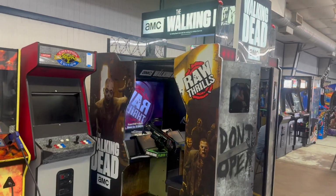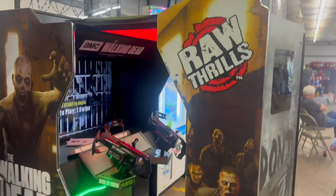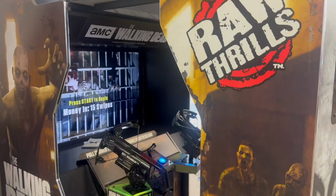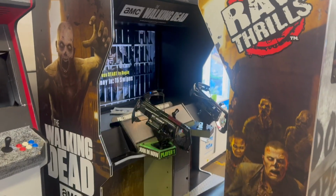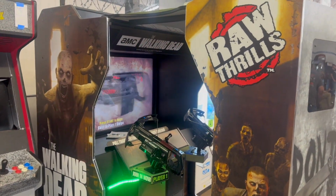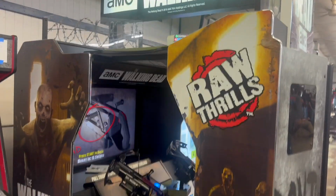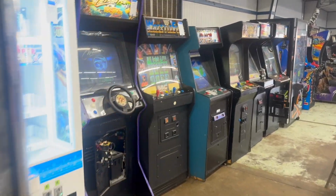Okay, let's lead off with the belle of the ball here. This is The Walking Dead environmental cabinet. It's a really cool game. I don't know what this is going to go for. I'm guessing somewhere in the 8 to 10 range, but we'll see. This is really exciting. We'd love to see this in the Flower Mound Arcade 92. All right, I'm going to go down the line here.